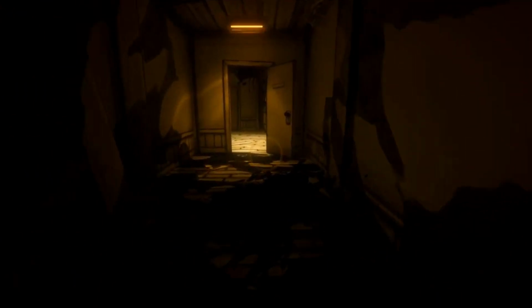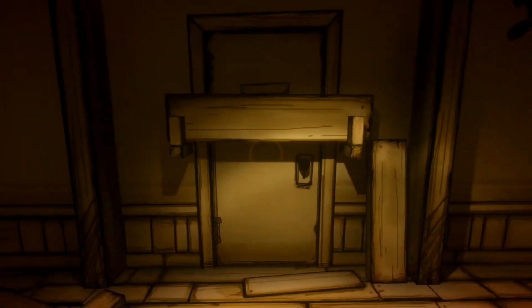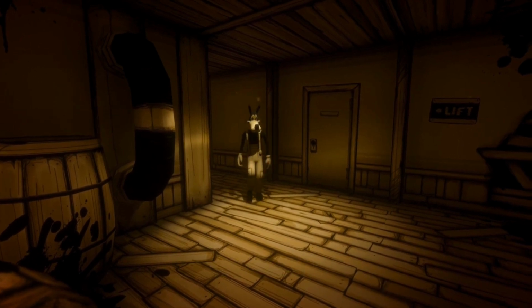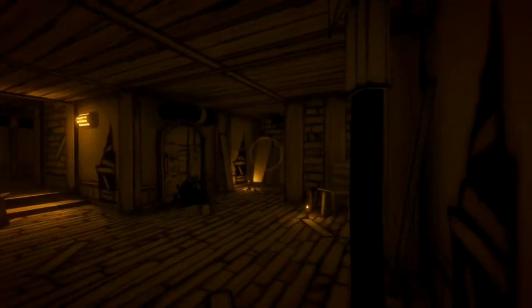After being chased down multiple corridors, a door will shut and you will be stuck in a room with a bunch of Bendy plushies. Walking into the next room, a can rolls on the ground and Boris the wolf walks out. And that's the end of the chapter.